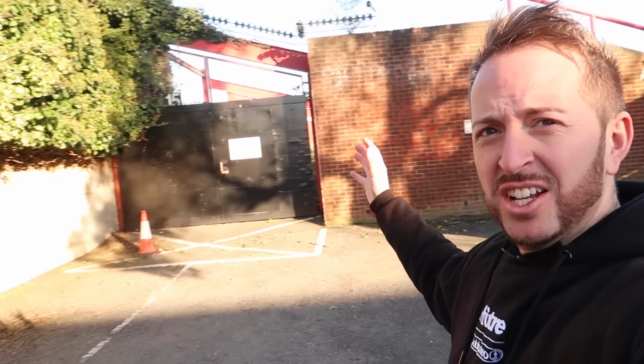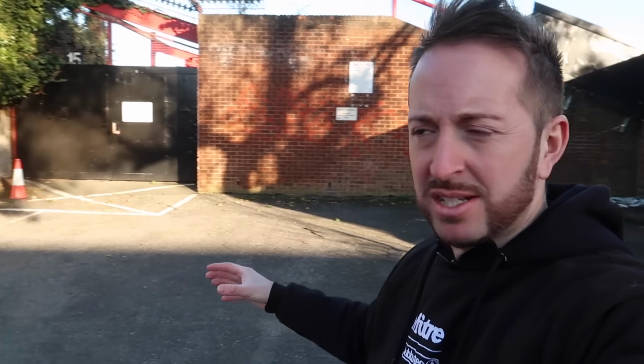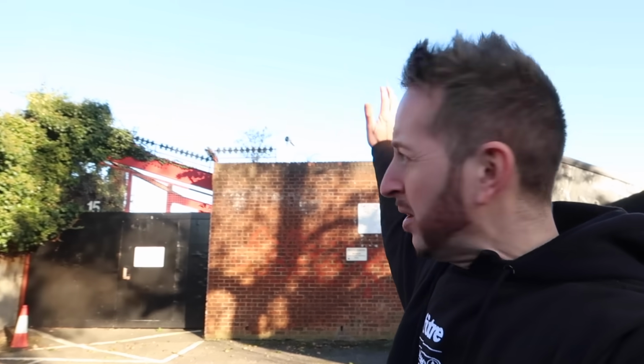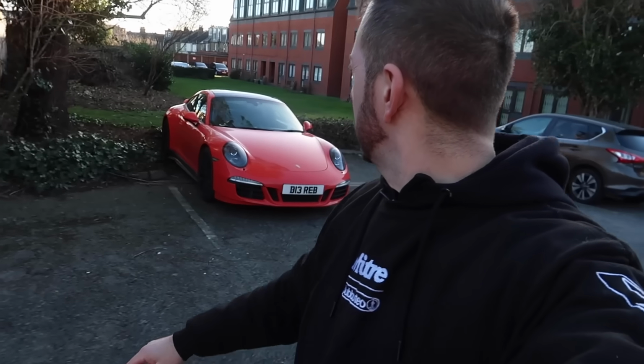Yep, I was chatting rubbish because this has always been a residential parking area, but look at this. Now we're talking. This is old school football ground. We're gonna have a little look through the gates. Again, there is some security, so you've got to be a little bit careful. But I guess this is where you'd have a stand along here, and then would be your way in, maybe some turnstiles.